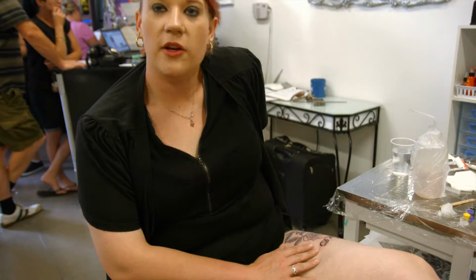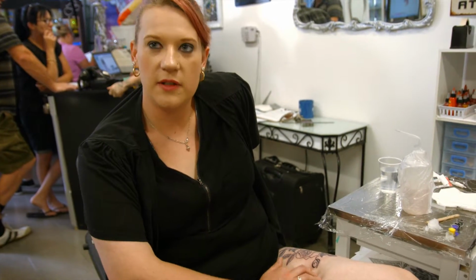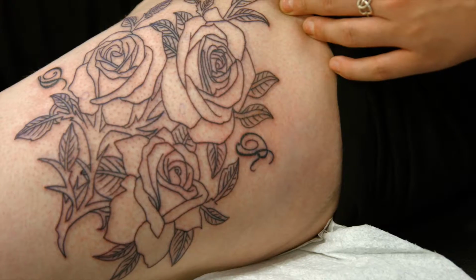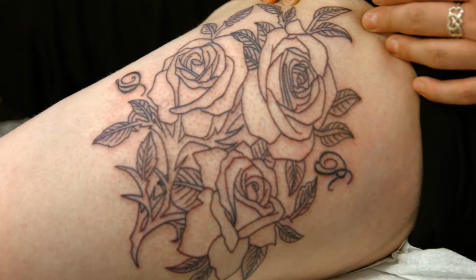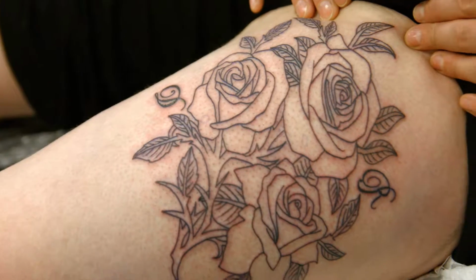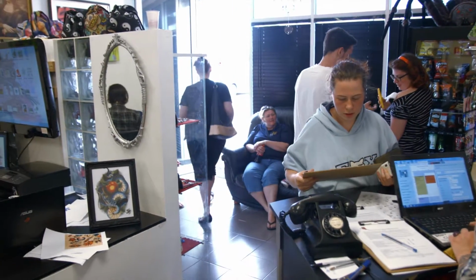Alright, I've got this rose tattoo to represent my parents. My dad passed like 20 years ago, and it was his birthday on Wednesday, so that's a D for David, his name. And on the other side is an R for my mum's name, and that's just to represent them. I didn't get to finish her tattoo today, but the outline's done, so I'm looking forward to it healing up, ready for the colour work.